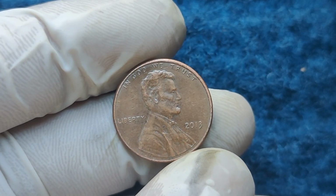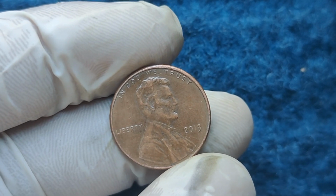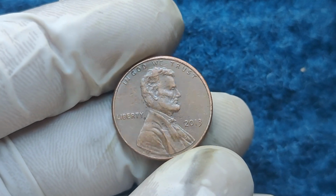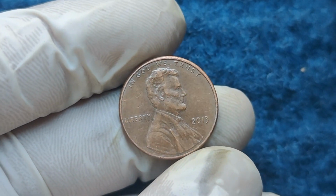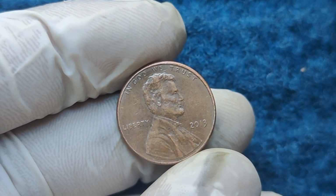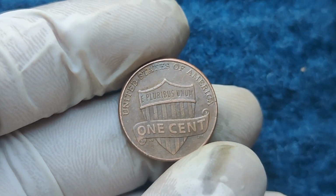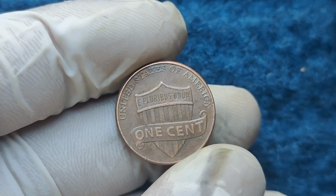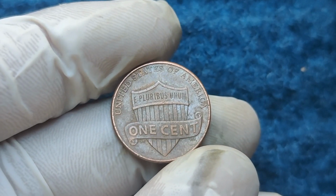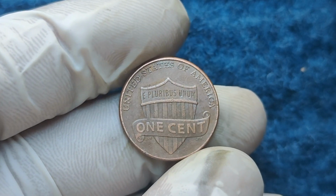Did you know a single penny could make you a millionaire? I mean, who hasn't dreamed of finding treasure in the most unexpected places, like the bottom of your couch cushions? Well, today we're talking about the 2013 no-mint mark Abraham Lincoln penny. Yep, that humble little coin you might just have lying around could be worth a staggering $1.1 million. Stick with me, and I'll tell you why this penny is so special, how to spot it, and maybe even inspire you to start digging through your spare change jar.